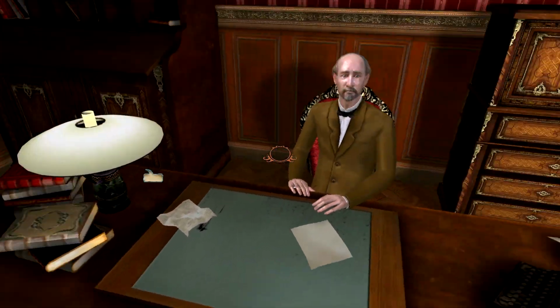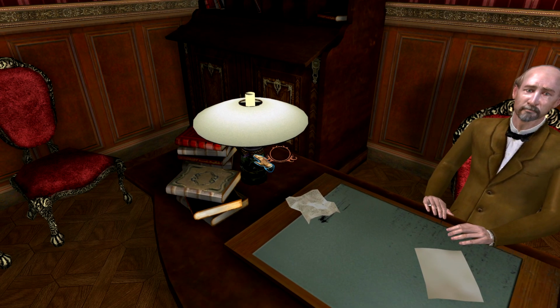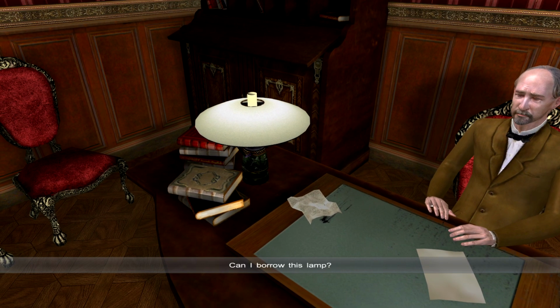So you need this lamp, but he won't give it to you until you get to a certain point in this investigation. He would just say this. Can I borrow this lamp?